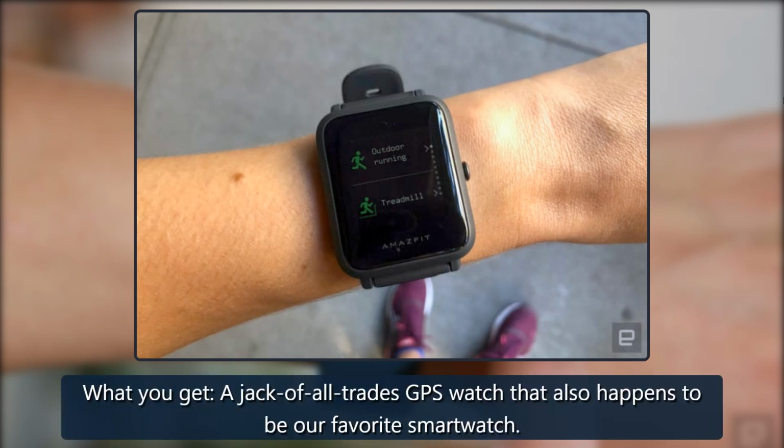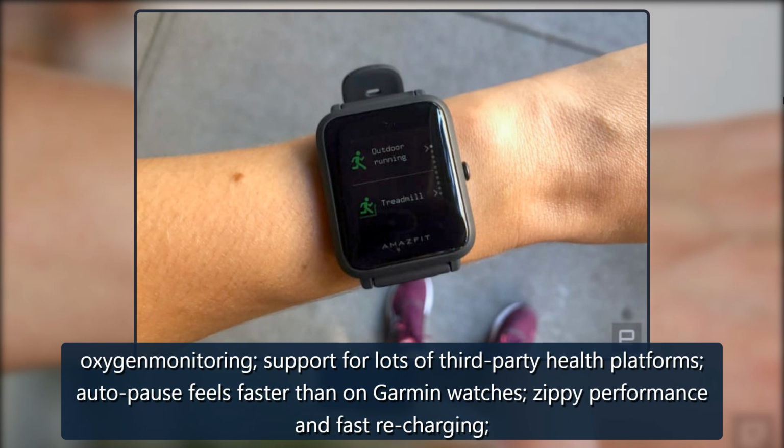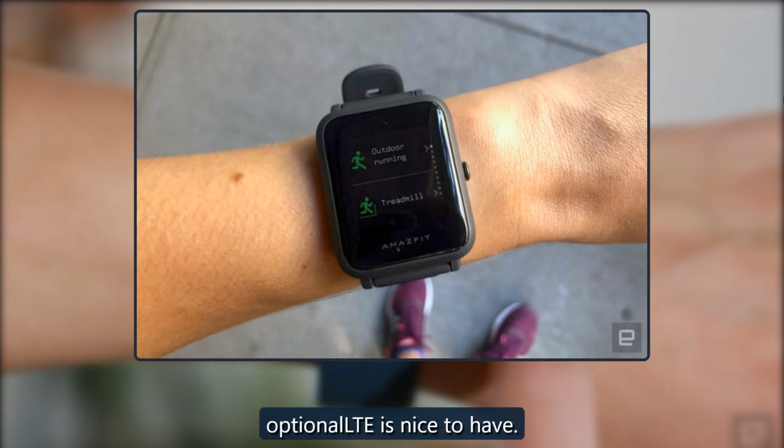Engadget. What you get: a jack-of-all-trades GPS watch that also happens to be our favorite smartwatch. Pros: stylish design. A great all-around smartwatch you'll want to use even when you're not exercising. Automatic workout detection, heart rate and blood oxygen monitoring. Support for lots of third-party health platforms. Auto pause feels faster than on Garmin watches. Zippy performance and fast recharging. Optional LTE is nice to have.